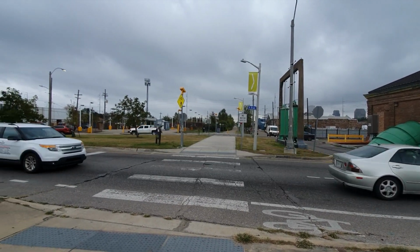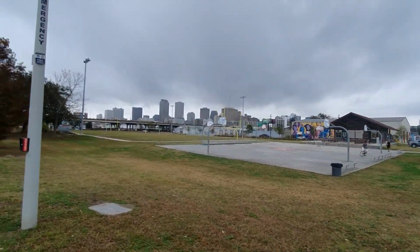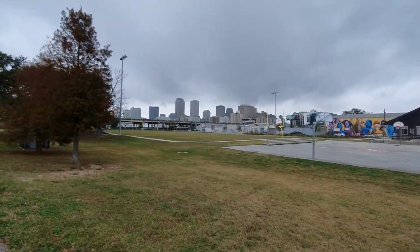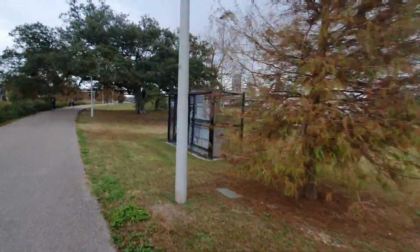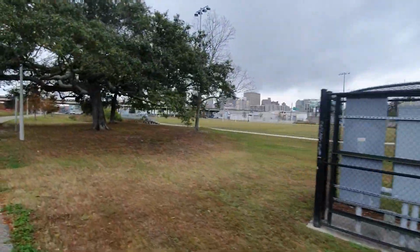We're just gonna keep following it. We've actually got a great view of the city coming in on this bike path. Isn't that fantastic? And this trail is gonna take us straight to the cemetery that we want to see. St. Louis, I think it is.